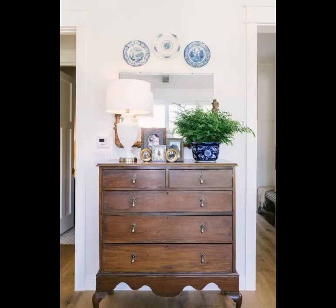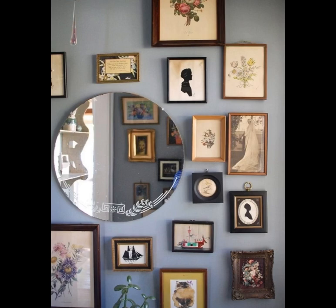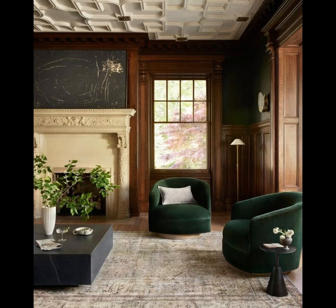From the ornate designs of the Victorian era to the streamlined forms of the Art Deco period, each vintage era brings its own unique charm and character to the table. The key is to choose an era that resonates with you and fits your personal style.